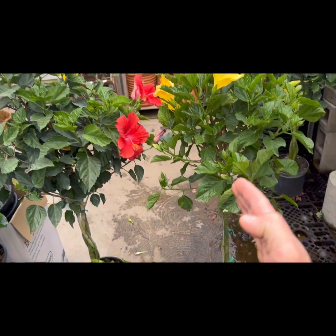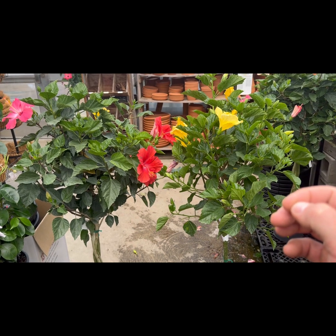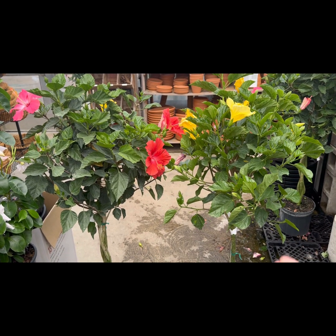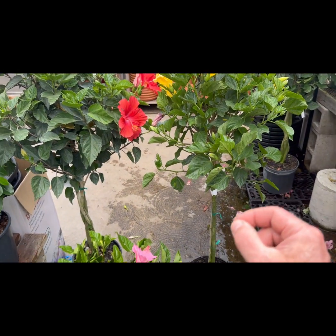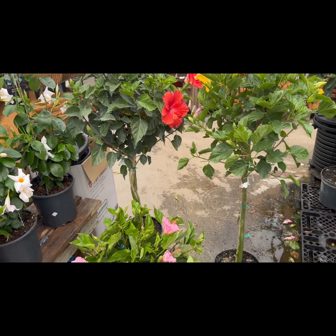Again, these little tree forms like this is called the standard. So when somebody calls and asks for hibiscus, that's the standard version. Just means almost like a lollipop, like a small tree. It's been pruned to get rid of all the branches. These are all genetically the same plants. They've just been trained to grow this way.